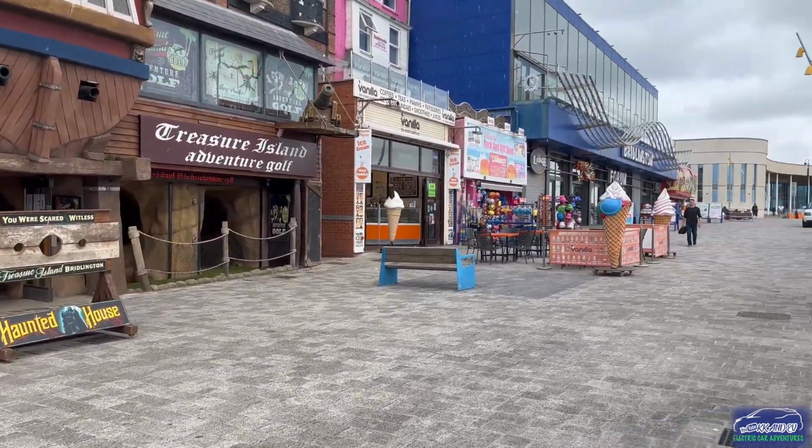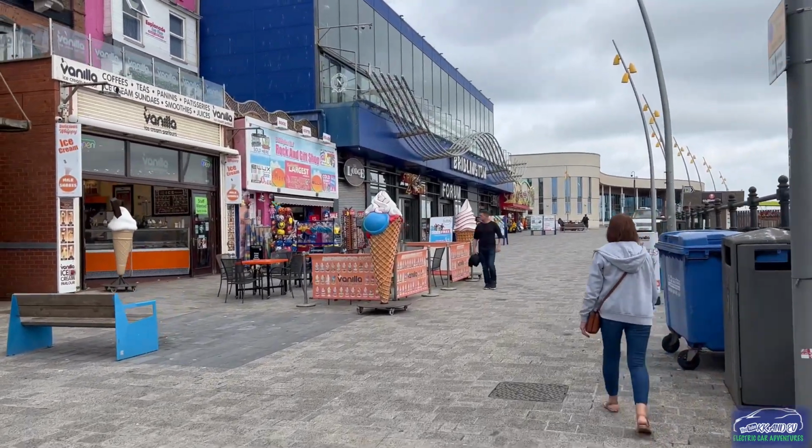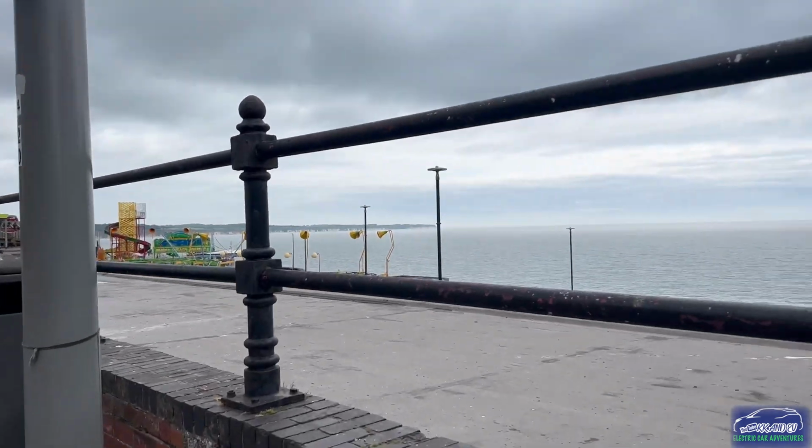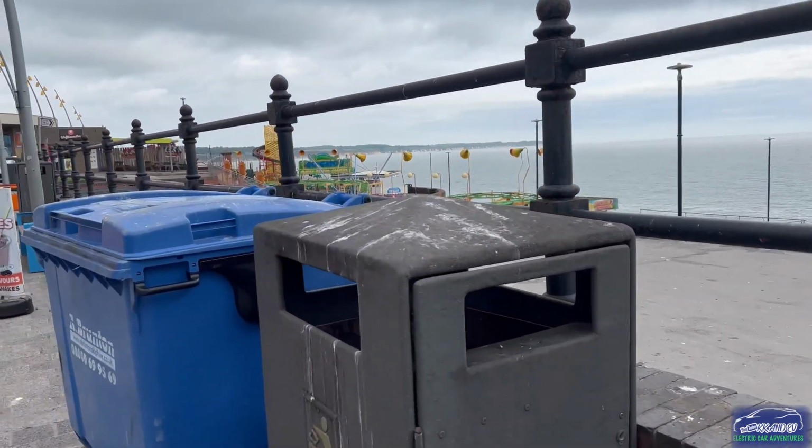And then all the way up to the top, you've got what they call the Bridlington Forum. Oh, there's a bowling alley in there as well. And then the sea's to the right hand side. For me, fair here, kids.